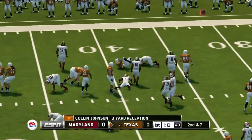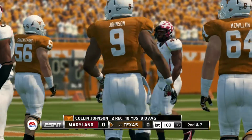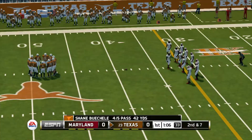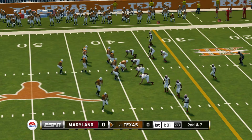Fire quickly, and he's got his man. And he is drilled at the 39. Second down and seven, ball on the 39-yard line.